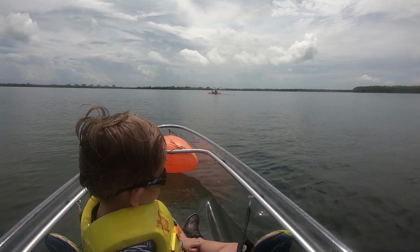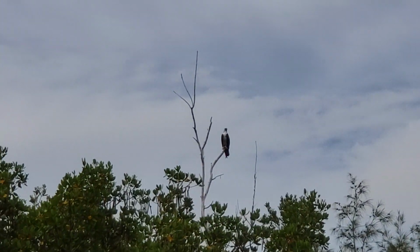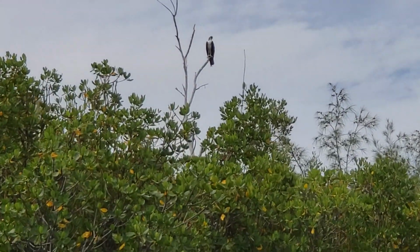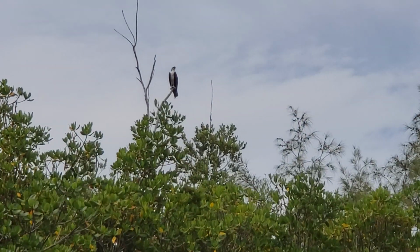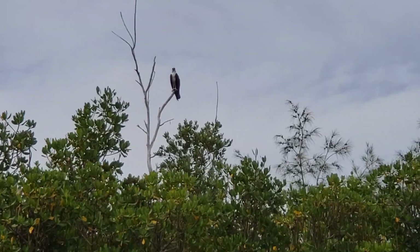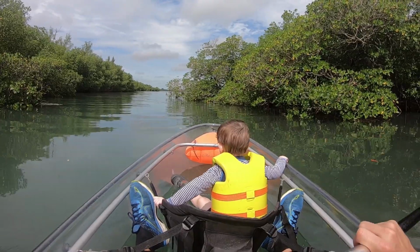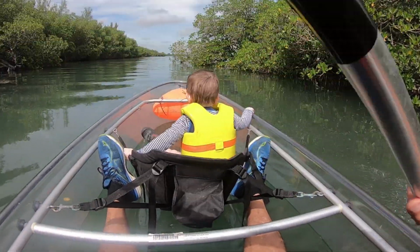You never know what you're going to see when in the Indian River Lagoon. This is an osprey, which is a large raptor that eats fish. Run to the bars. This is fun.